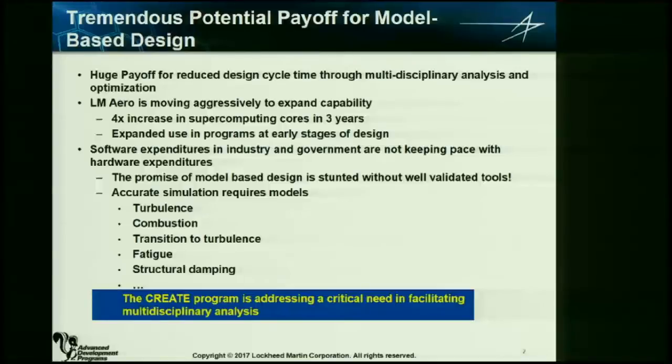So, obviously I think everyone in the room understands there's a huge payoff in reduced design cycle time and cost through increased use of multidisciplinary analysis and model-based design tools. And at Lockheed Martin, we're moving aggressively to increase our capabilities. An example of that, we have a 4x increase in our computing cores in the last 3 years, just due to the demand of our programs and the capability that we gain from using this kind of capability.